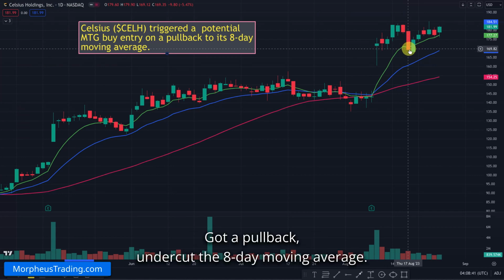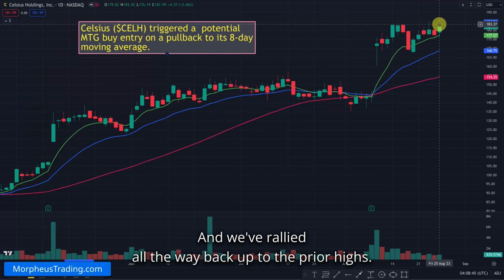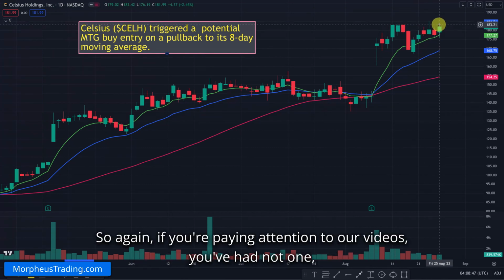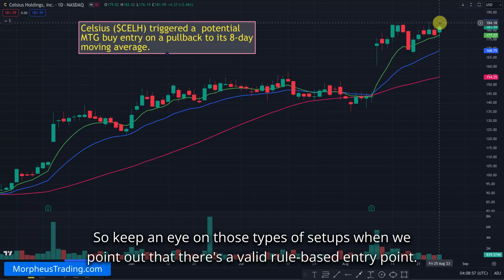We got a pullback, undercut the 8-day moving average, next day snapped back above it, and we've rallied all the way back up to the prior highs. So again, if you were paying attention to our videos, you've had not one, but two potential buy entries in CELH, both of which would be showing you a gain as well. So keep an eye on those types of setups when we point out that there's a valid rule-based entry point.